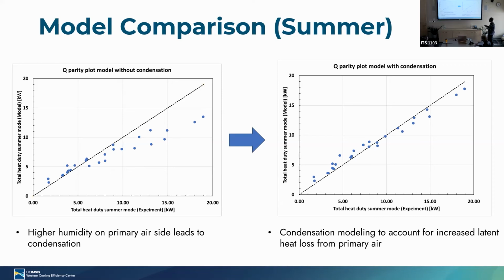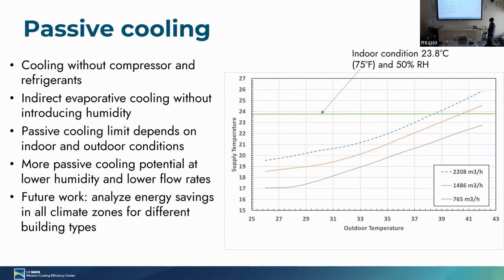So that's one of the biggest accomplishments I think we had with modeling this really complex geometry, but also being able to include condensation whenever you have high humidities outside.